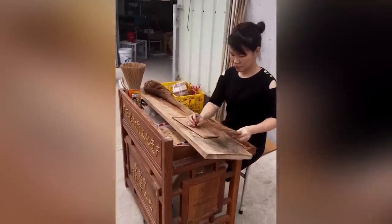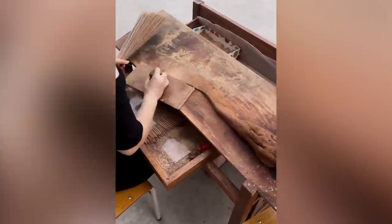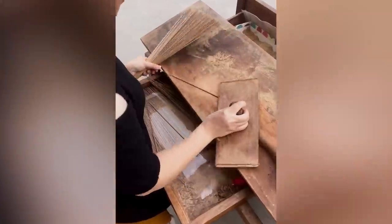Hey there, hippies and college students. Ever wonder where your incense sticks come from? Well, they come from a lonely Chinese lady sitting at a desk rolling them out so you can stink up your dorm room.